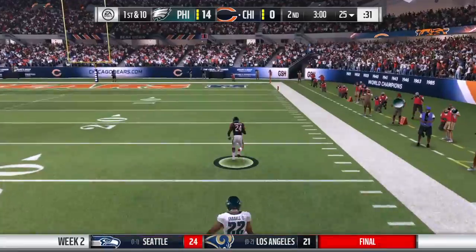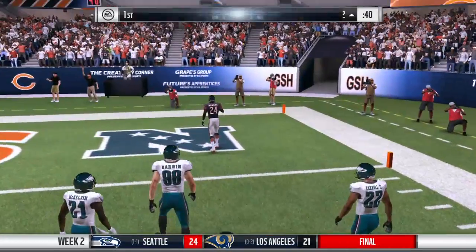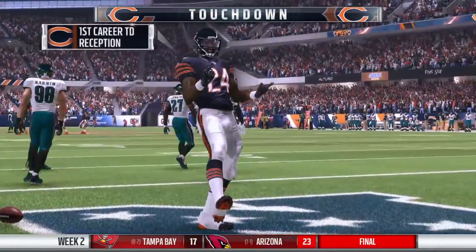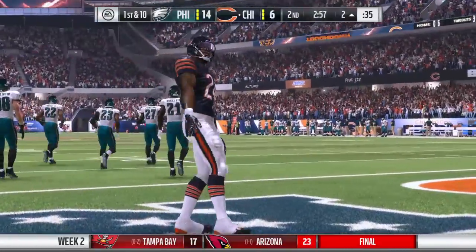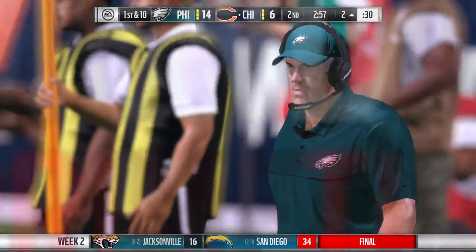There he goes, right side. Past the 20. Touchdown, Chicago. Jordan Howard, his 2nd touchdown on the season. And the Bears are able to show off their quick strike ability.